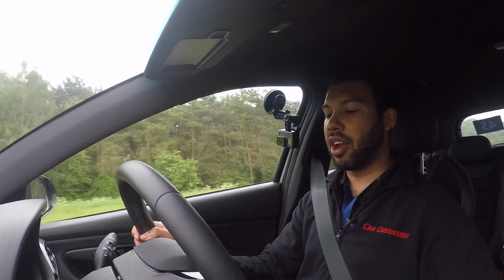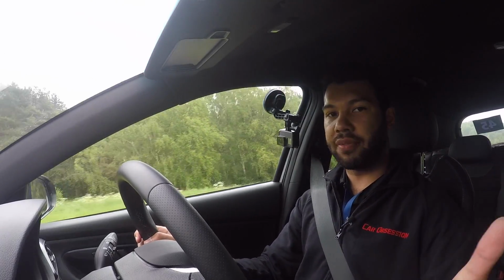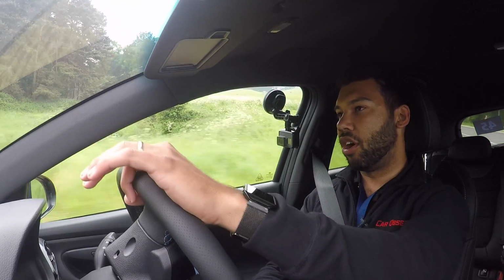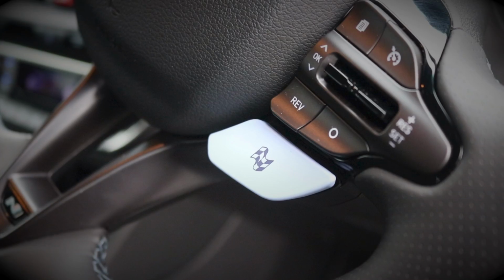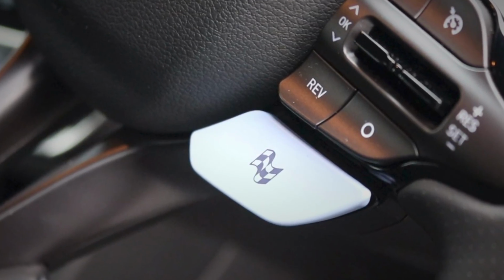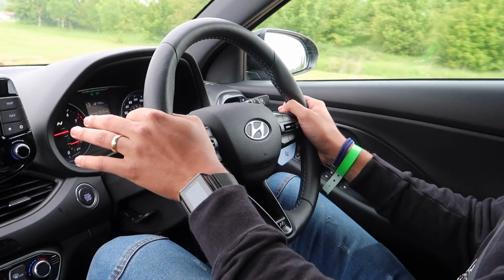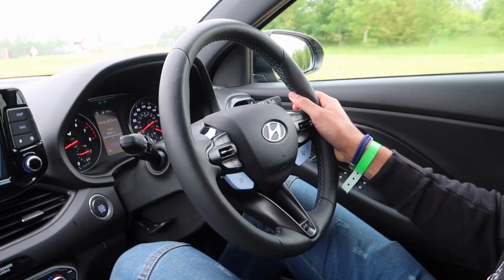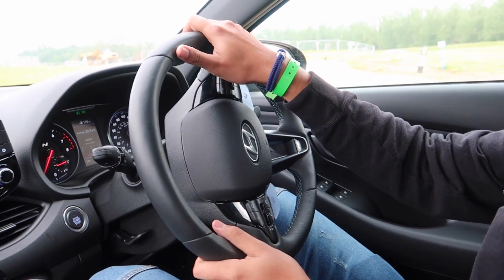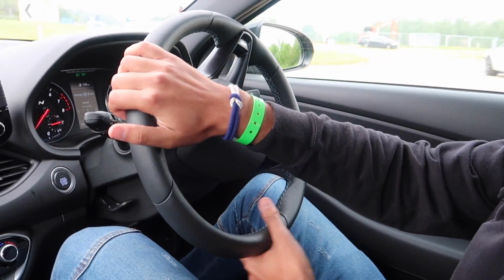So I've got it in M mode at the moment, so when I downshift it rev matches for me, but I would have thought there's a way you can turn it off if you'd rather do it yourself. As well as M mode, which puts the car into its most extreme mode, you've also got Eco, Normal, Sport and Custom. This means that you can tailor your settings to your heart's content, a feature you won't be able to enjoy in the Honda Civic Type R.